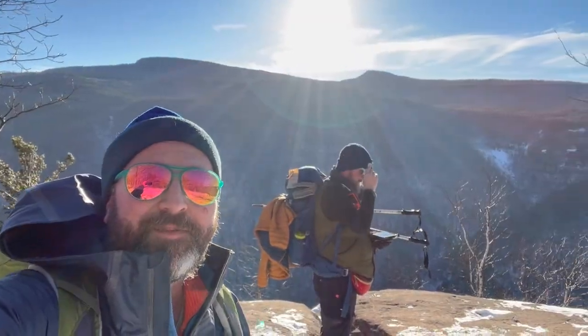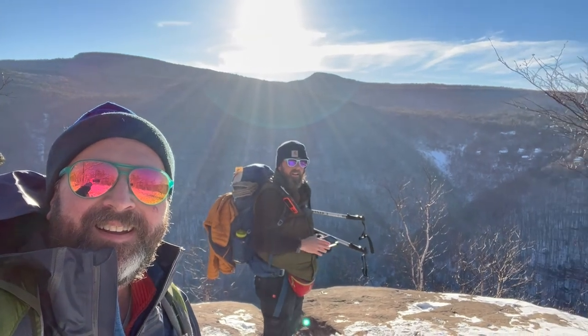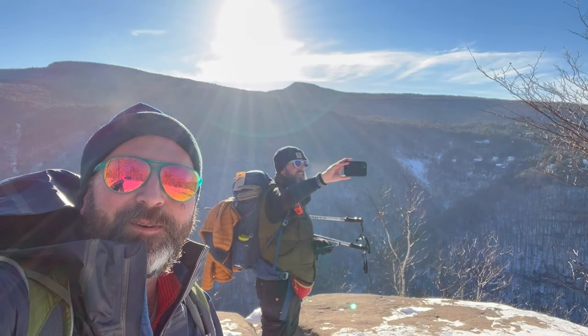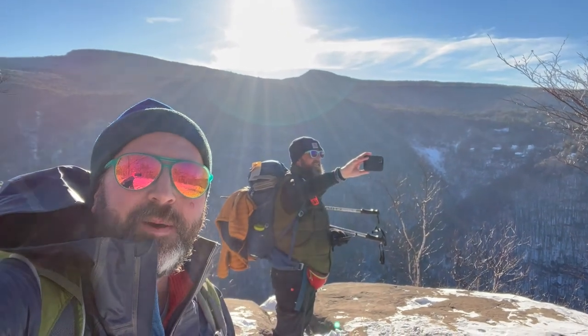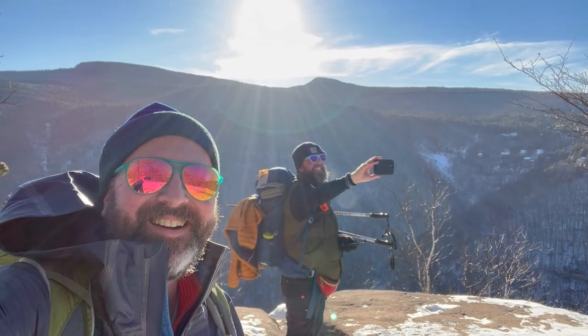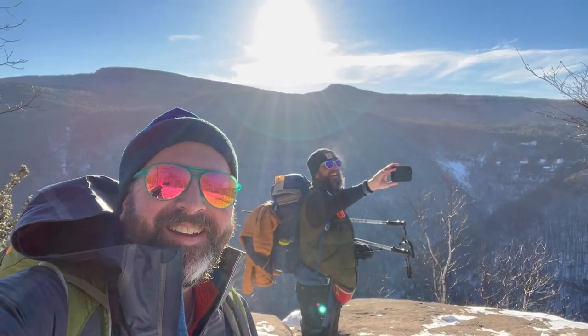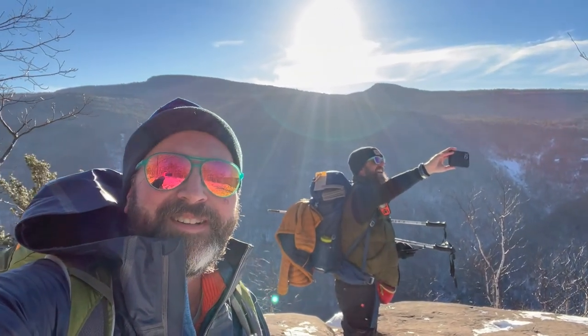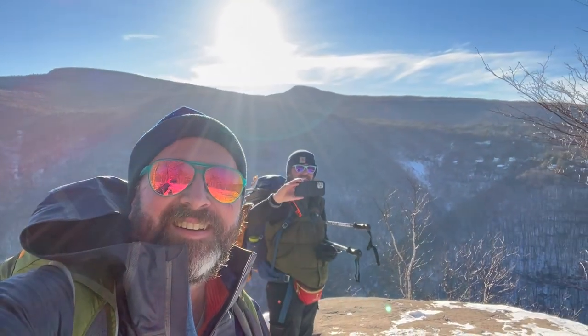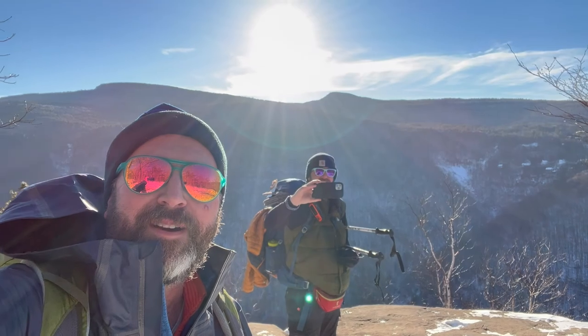The first of the great views, looking down into Kaaterskill Clove. You can hear the road going. You can see Mo taking a selfie. I have to do its advertising. There you go, Hike On Guides. So we've got many more viewpoints to go, but this one is always one of the nicest. You just get such an awesome view of High Peak and Round Top across the way.